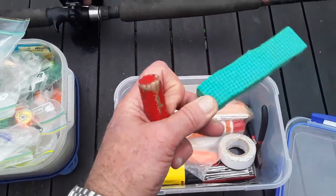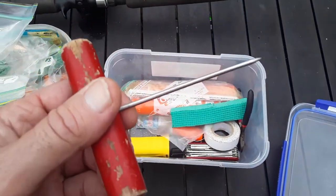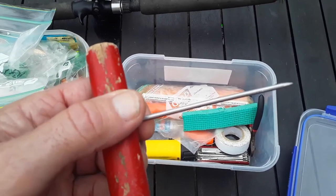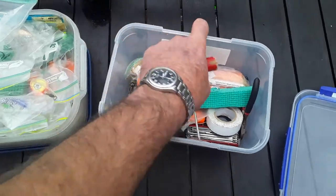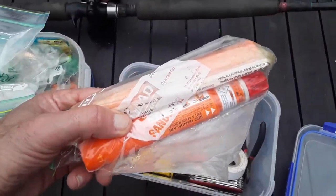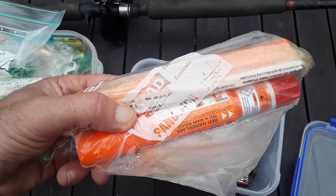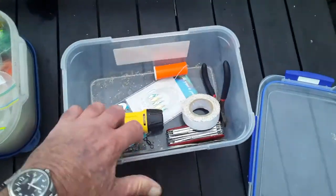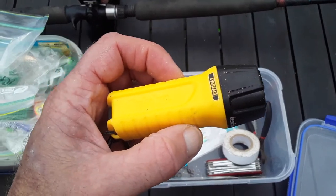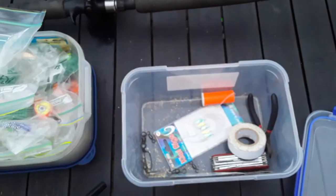This here is my icky spike. Again, pretty important tool for dealing with snapper, and again protect the point with a section of foam. Next item, a couple of handheld flares in case everything goes terribly wrong if I end up stuck out there at night. Next item, little waterproof flashlight, final backup if you like, in case there's an issue at night time.